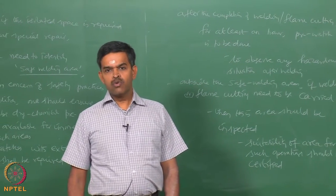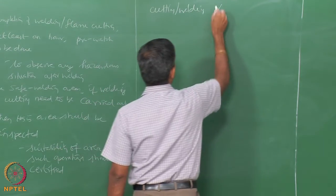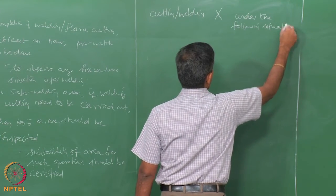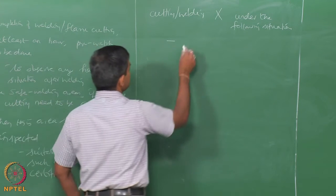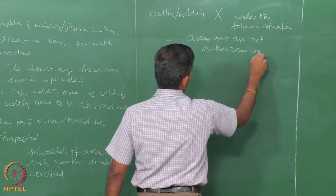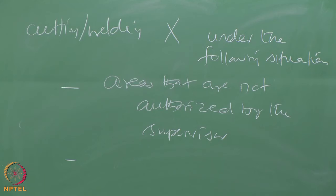So, cutting and welding should not be permitted in following situations. Let us see what are these areas. Should not be permitted under the following conditions. Areas that are not authorized by the supervisor. In the presence of explosive, you should not do welding and cutting.